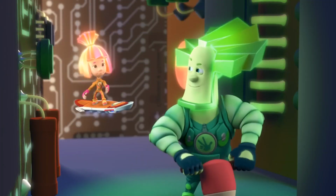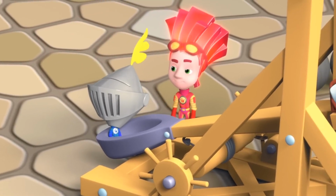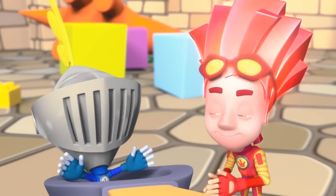Pabus, hurry! Our Nolik's getting shot to the moon with a catapult! What? And if I meet new Fixies up there, what should I say? And you can ask them to launch you back. So, let's do it!